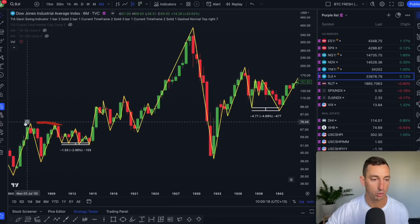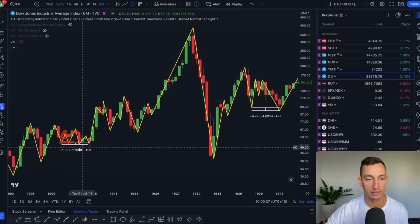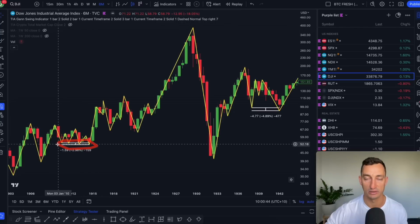Here is the push to roughly the same highs, but we had a green 6 month, a red, a green, red, red, green, green, green, red. The lowest this went in 1910 was 3% below the previous low. So I'm picking out the times here that the bears actually won this fight. This was before the First World War. Think about that. That was before the First World War, and it went 3% lower than the previous low.